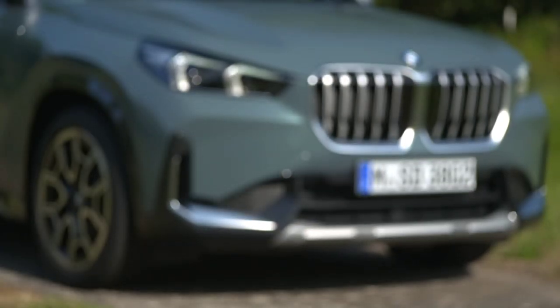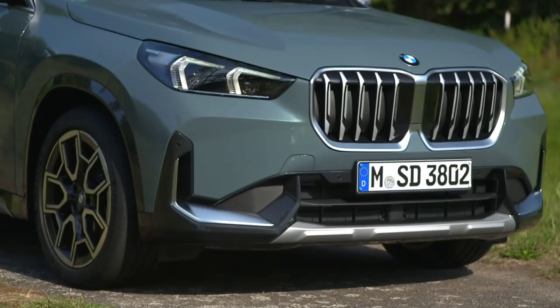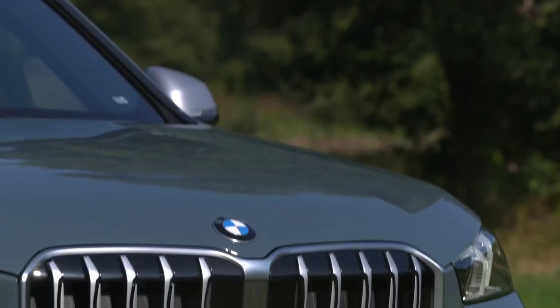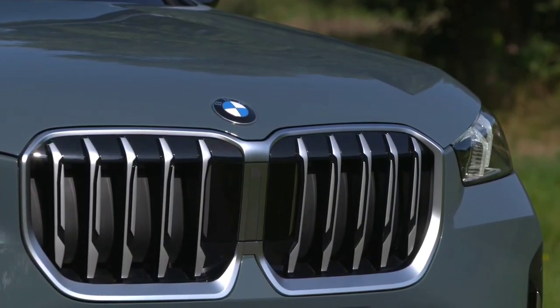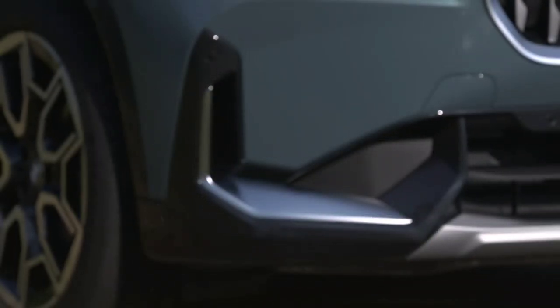The iX1 is a well built, practical and fun to drive, pure electric SUV. Although its firm ride holds it back, the iX1 is merely an electric version of the latest X1 SUV, built on the same platform as multiple other BMWs and the next generation Mini Countryman.